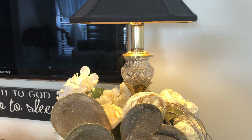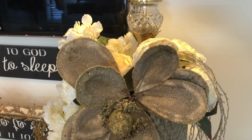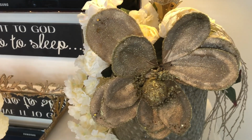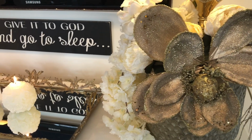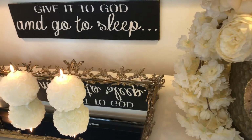Now friends, as we come to this area of the room, I want you to take notice of the sign that is hanging under the TV. It says, "Give it to God and go to sleep." That's certainly a motto that I try to incorporate into my life on a daily basis.